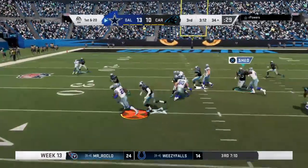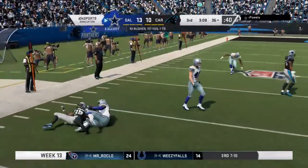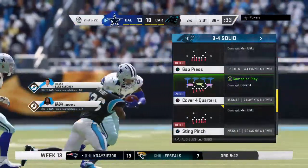After the penalty, it's Elliott. They're going to snuff this play out behind the line. We have not seen that much today. That sends them 2 yards in the wrong direction and leads to second down.